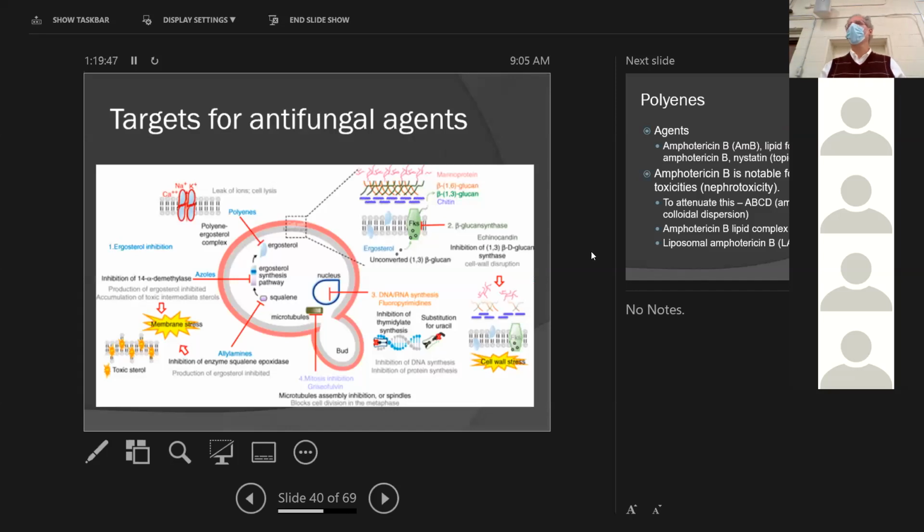Now, fungi are eukaryotes, but we have some targets that we can consider when it comes to fungal cells. First of all, fungi have a cell wall. Do our cells have cell walls? No, they don't. So, fungal cell wall is a potential drug target. Secondly, while we use cholesterol for our membranes to increase their stiffness, fungi do not use cholesterol, they use ergosterol. Ergosterol synthesis, therefore, is a potential drug target for fungi.